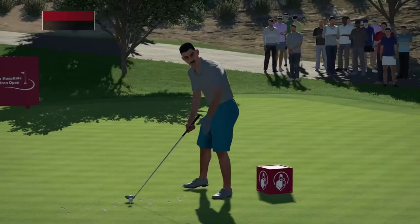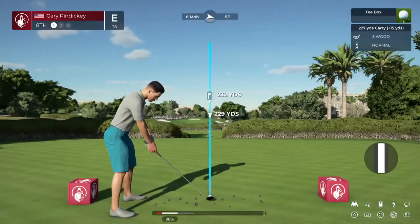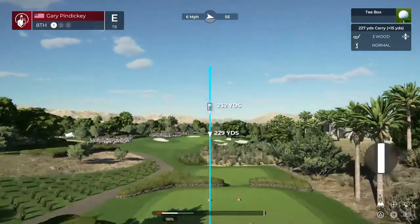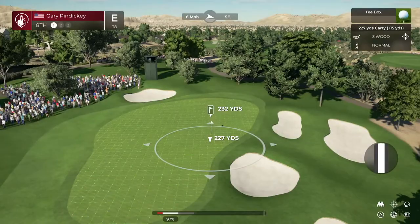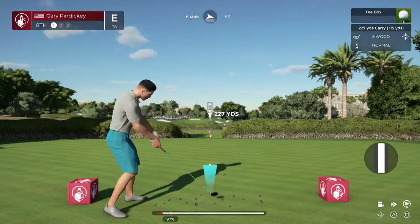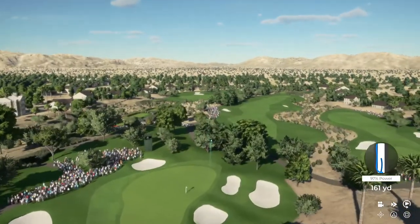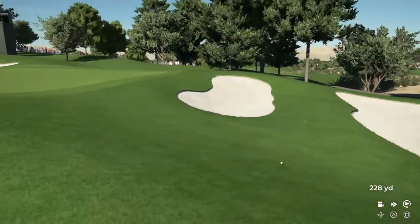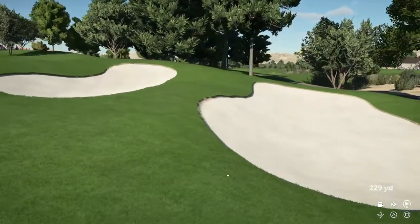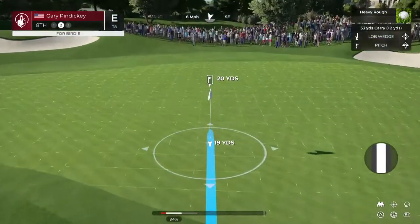The 8th at TPC Summerlin is a big par 3, playing 239 from the tips. A well-struck shot will avoid the gully here, but anything to the left half can roll off the green. The bunker short right is also to be avoided, so you don't make a sloppy bogey. Is that right? I think so. That's a shame. Had a chance to hit the green, but couldn't quite get there.